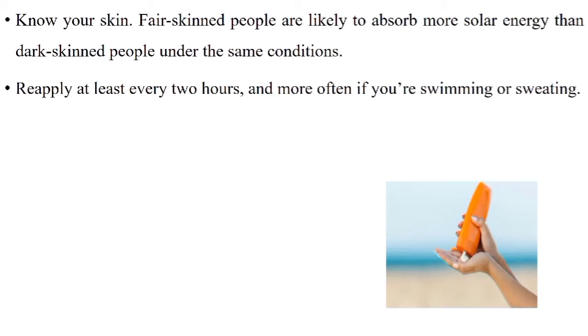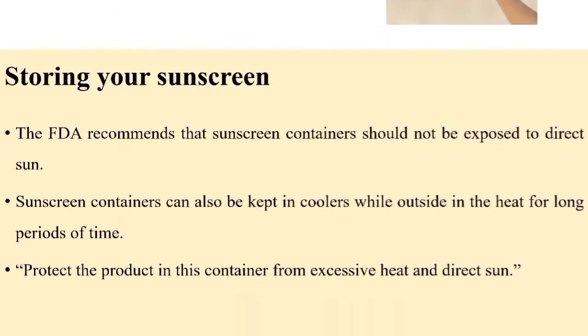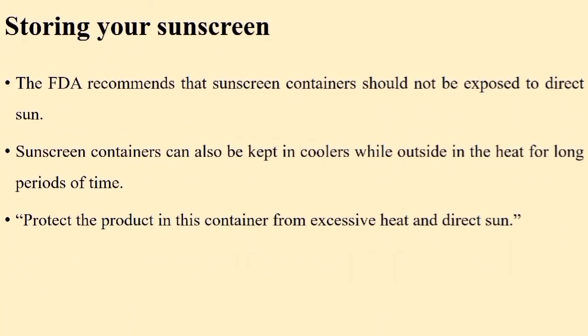Storing your sunscreen. To keep your sunscreen in good condition, the FDA recommends that sunscreen containers should not be exposed to direct sun. Protect the sunscreen by wrapping the containers in towels or keeping them in the shade. Sunscreen containers can also be kept in coolers while outside in the heat for a long period of time. This is why all sunscreen labels must say protect the product in this container from excessive heat and direct sun.